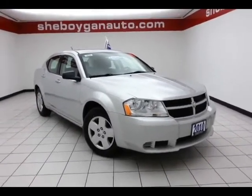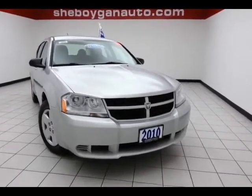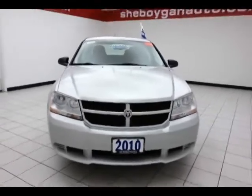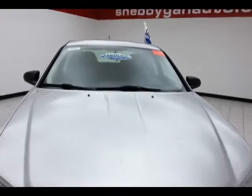Today's special is a 2010 Dodge Avenger SXT, stock number B2839X. 64,000 miles, and this Avenger comes to us with a clean AutoCheck history report, bright silver metallic in color.